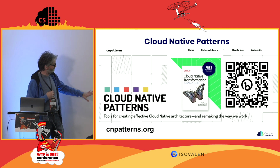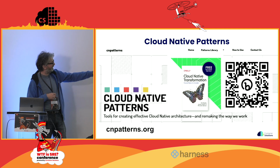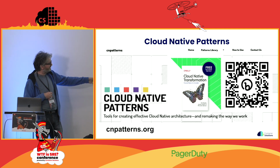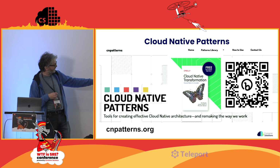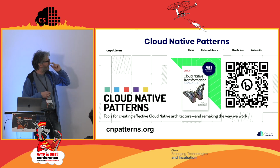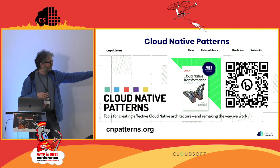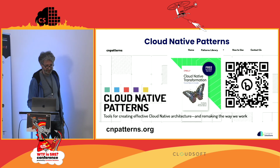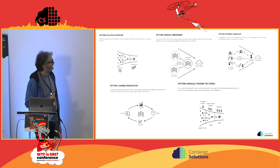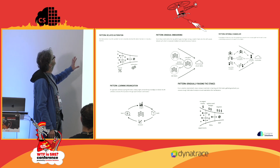There's this site, cnpatterns.org, which Container Solutions produced. It's based on the book, but all the patterns in the book are available there for download to look at. There's the book download link again. Some of the relevant ones here. So there's lots I could have included, but I just picked 5.